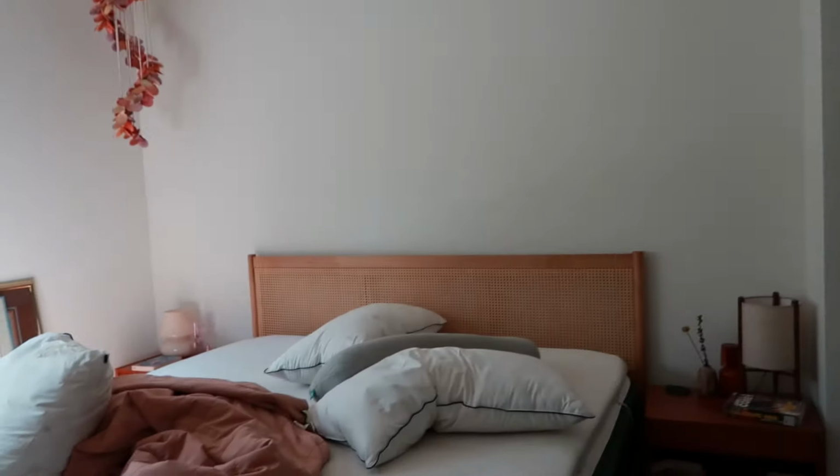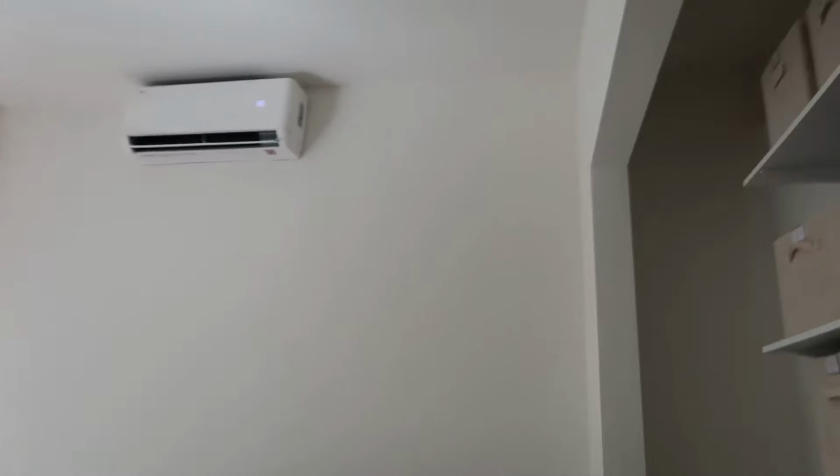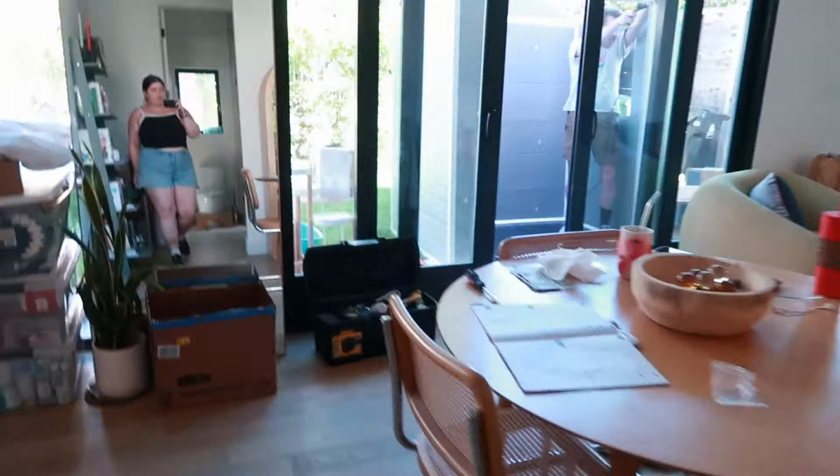Just super simple. Once we get art up on the walls and the rug in here and then the curtains, finished, you know? Super simple. So that's what we're looking at. I'll show you the yard now. Oh boy.